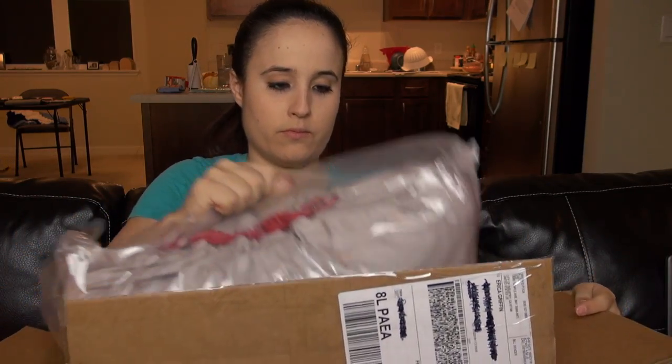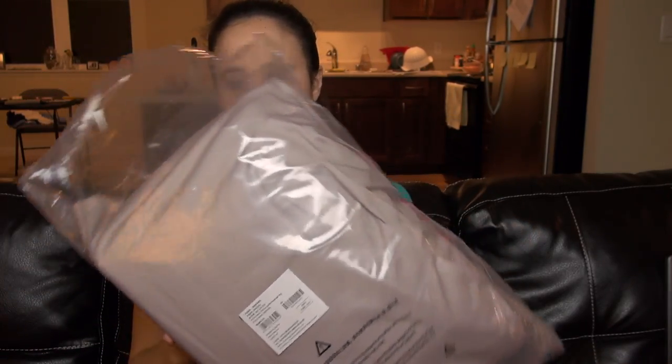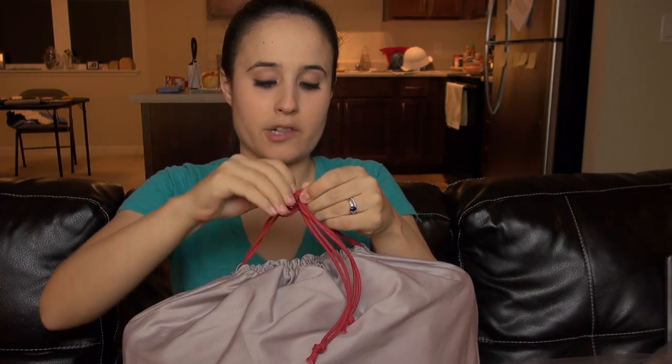All right, so, what in the world? It looks like a bag thing. What the heck? OnePlus leather messenger bag. Maybe the phone's inside of it, so it's tied at the top. Let's go ahead, and it smells very, very leathery.